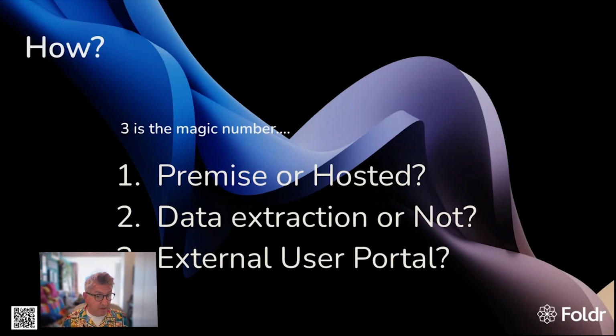Yes or no? And then, do you share stuff externally? Would you like this as a fixed user portal? The Folio piece. 3 questions which should be able to qualify what flavor of customer this absolutely is.